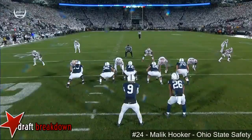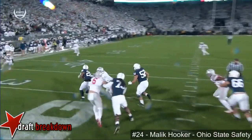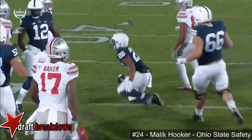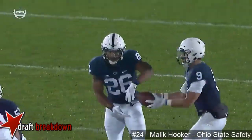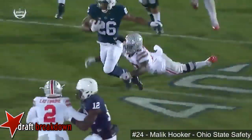Talked about man-to-man. Watch the linebacker Baker turn his back and run with the tight end. There's nobody left there because he's dropping back in coverage, concerned with the tight end. So getting through the initial surge of the Ohio State defensive line, all of a sudden it opened up for a very talented safety.